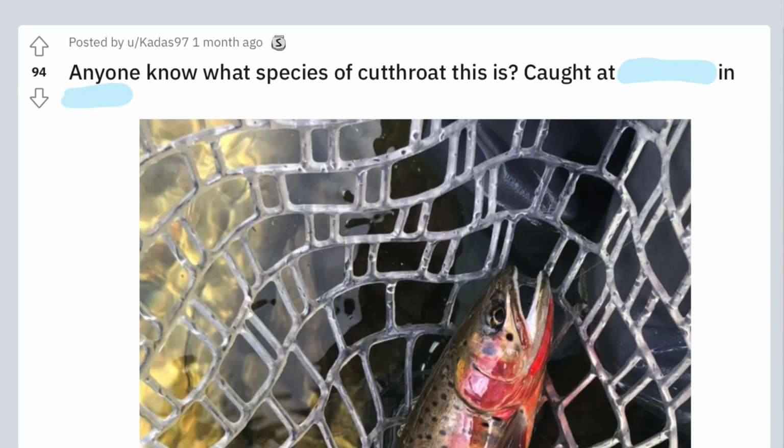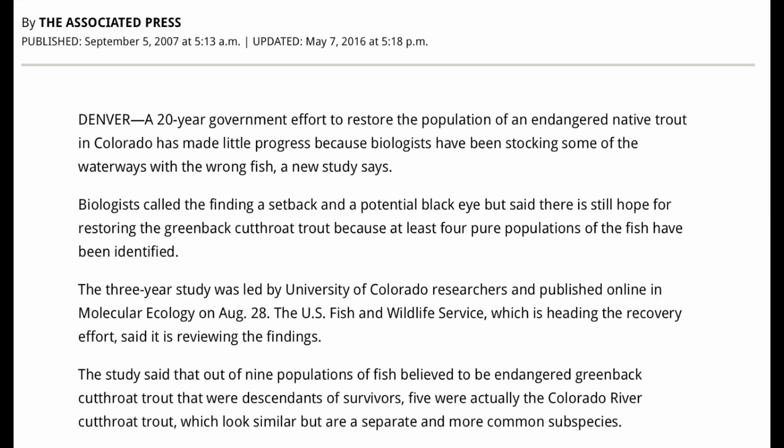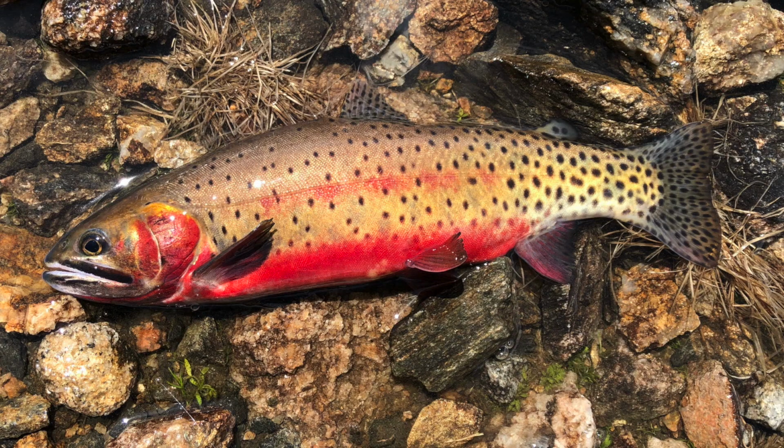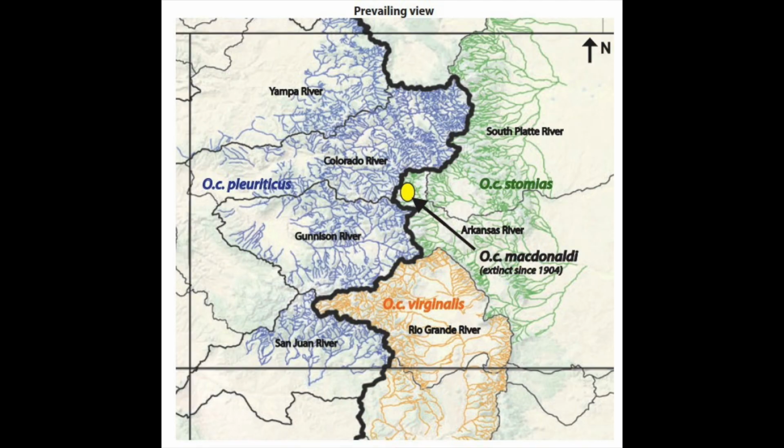On that point, I'm gonna digress real quick. Stop asking which species of cutthroat you caught in Colorado. First of all, it's probably not a greenback, and even if it was, they all look different, even if they're the same species. The best way to tell is with geography. Where did you catch it? All right, enough about that. Let's get back on topic.